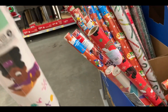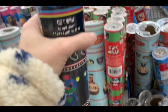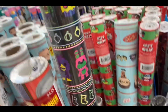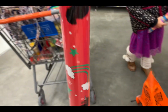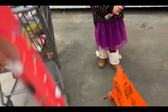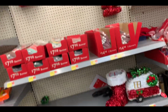It's longer. Oh, this one is cool. I never seen this one before. Y'all see that? I really like this one. I got some rolls. Yeah. I'm gonna get this one too.